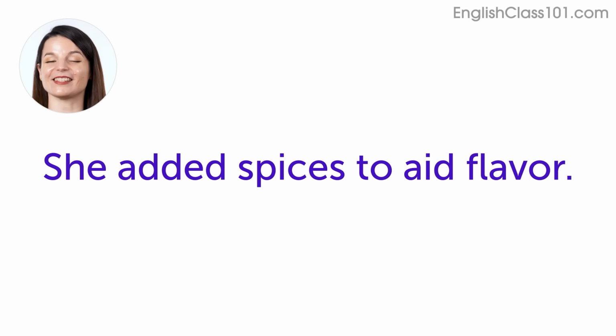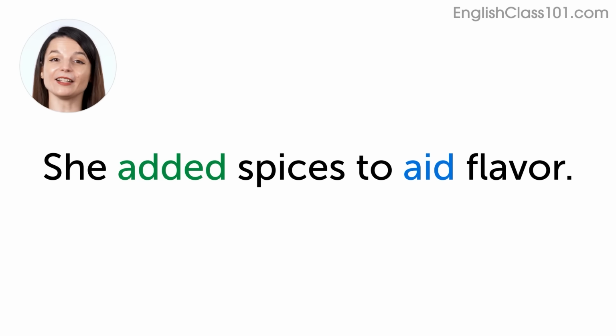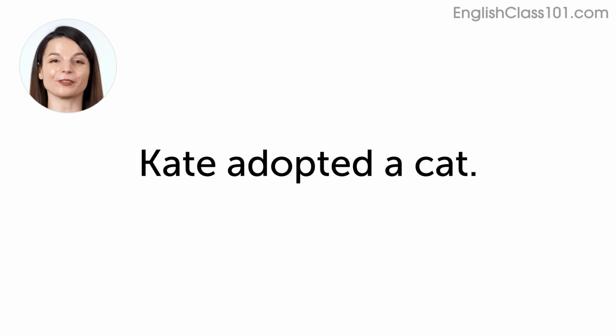She added spices to aid flavor. Now, try to read the sentence out loud, focusing on the different sounds. She added spices to aid flavor. And the last one. Which words have the more open sound and which have the more closed sound?